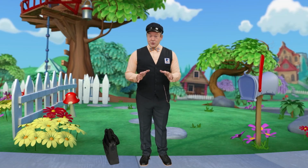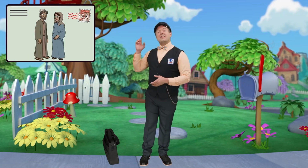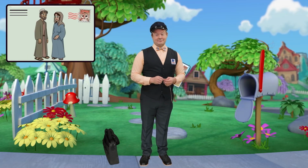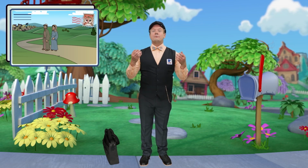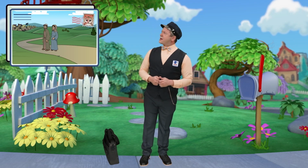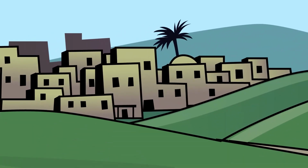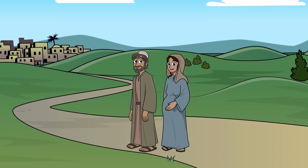Today's part of the true story of Christmas begins with Mary and Joseph. They lived in the town of Nazareth, but they needed to go all the way to the city of Bethlehem to be counted. Do you see Bethlehem all the way back there? That's where Joseph was from, and that's where they needed to go. But Mary was going to have a baby. That means she couldn't walk all that way.